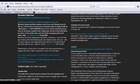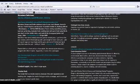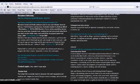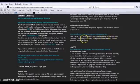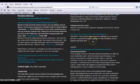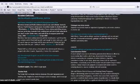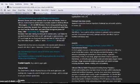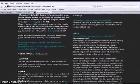Side effects. Next I thought, let's check the side effects, because there's a lot of properties and activities going on, so I thought there might well be some side effects. And this article came up. There could be allergic reactions to Galangal, such as joint pain and rash. If consumed excessively, Galangal can have side effects such as heartburn and bloody stool. So, like that first article said, usually people don't really even consume enough quantity of it. Every time I've used it, I definitely haven't used 64 grams, so I'm not really worried about the side effects. I don't really eat it every day either.